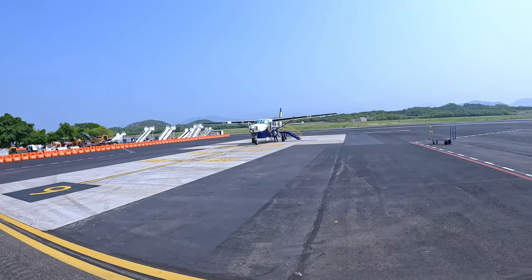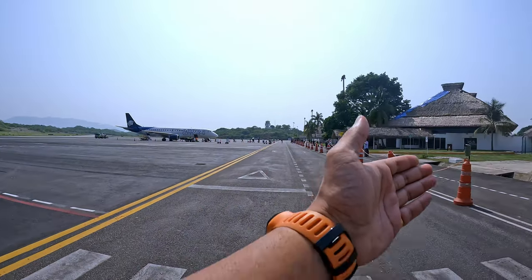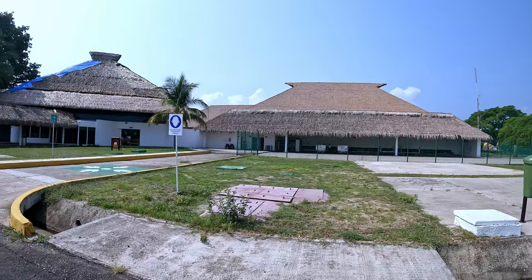You fly at such a low altitude that you see all the mountains and stuff. It's epic. And then it's a small airport, so you just walk directly to the exit. And there's a single person, so they directly gave us the baggage. So I have my stuff with me already.